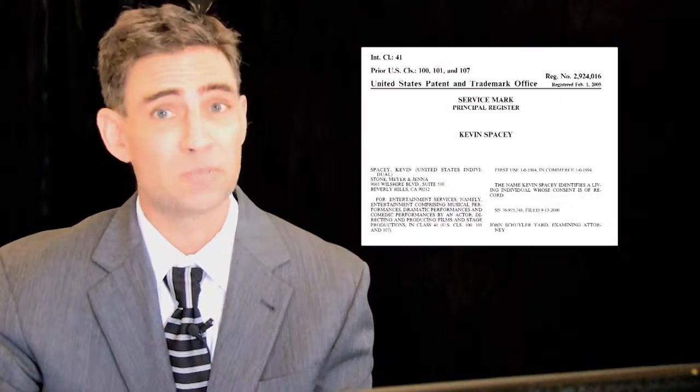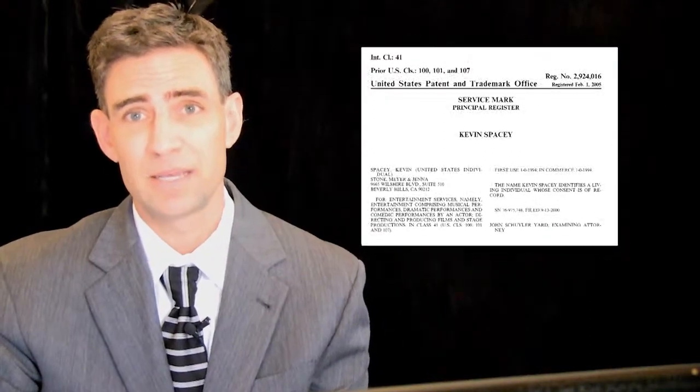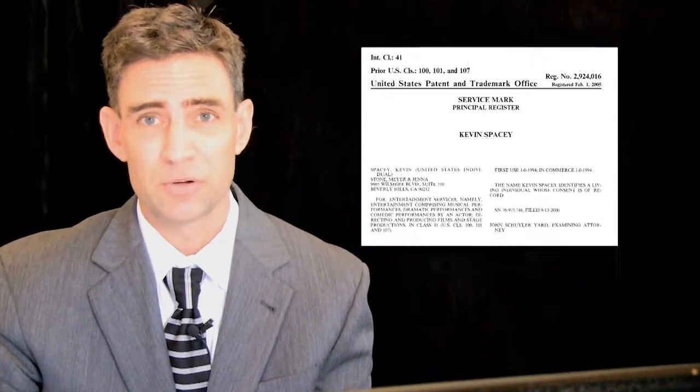There are a number of famous actors and musicians that trademark their name. So again, when you look at actors such as Kevin Spacey or Mariah Carey, a large number of them have federally registered trademarks. It protects the investment that they've made in their persona and their brand identity.